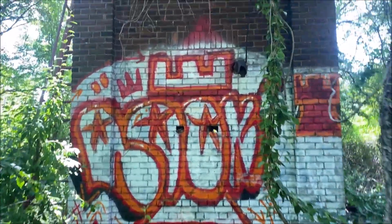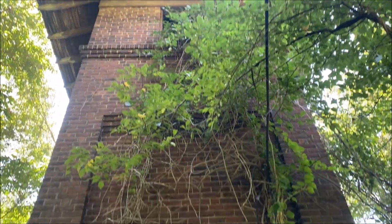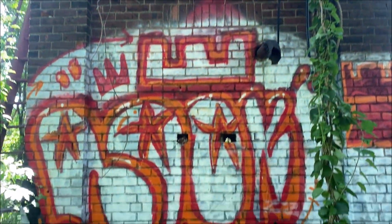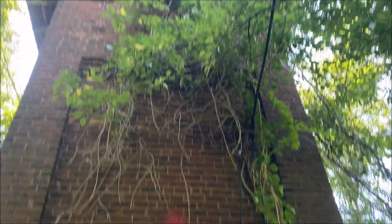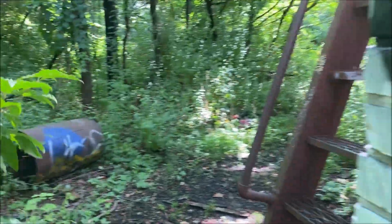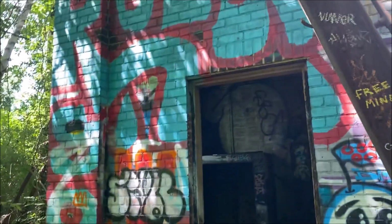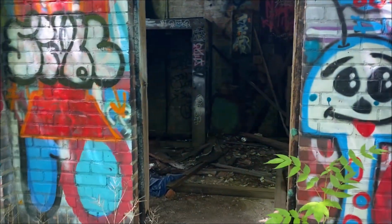So this is pretty cool. Looks like we actually have another abandoned switch tower right here, kind of like the one we saw earlier. Although this one is shrouded in a lot more plants and trees than the other one, but still pretty damn cool. I want to see if this one also has an entrance that we can get in. Oh, barrel right there. Oh yeah, there is. This is the entrance right here from the base of the switch tower.